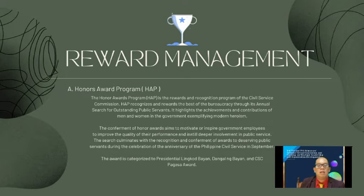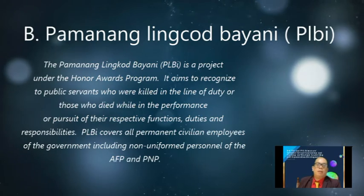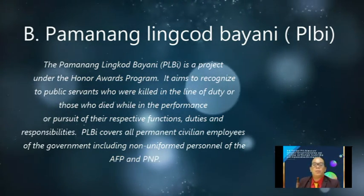The search culminates with the recognition and conferment of awards to deserving public servants during the celebration of the anniversary of the Philippine Civil Service every September. The award is categorized into Presidential Lingkod Bayan, Dangal ng Bayan, and Civil Service Pag-asa Award. Then there is Pamanang Lingkod Bayani, a project under the Honor Awards Program.